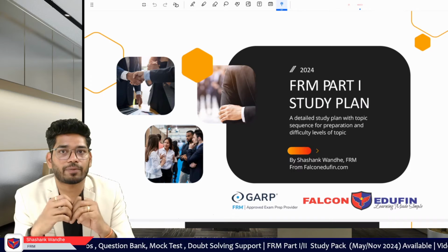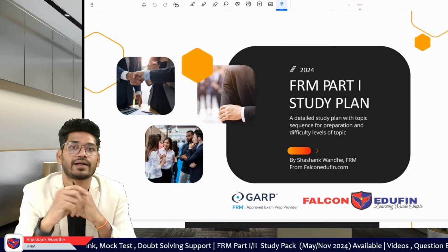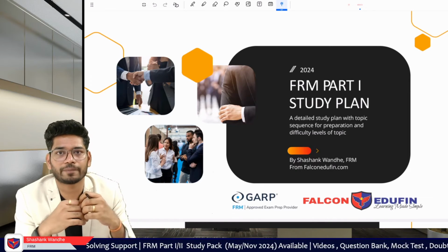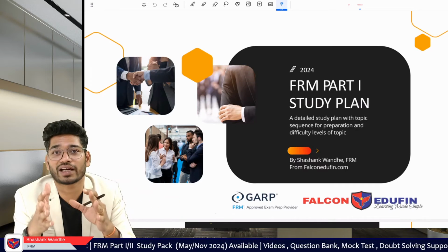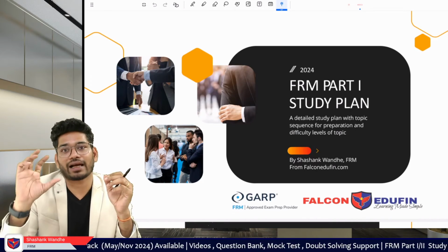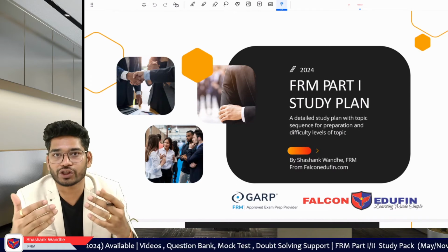Now, the problem with this approach is that to understand the concepts given in book 1, you need to first understand the concepts given in book 3. The student will say, okay, I'll start with book 3. What's the problem in that? To understand the concepts given in book 3, you need to first understand the concepts given in book 2. And this is the problem. The way GARP structured its curriculum creates a lot of friction in students' preparation.